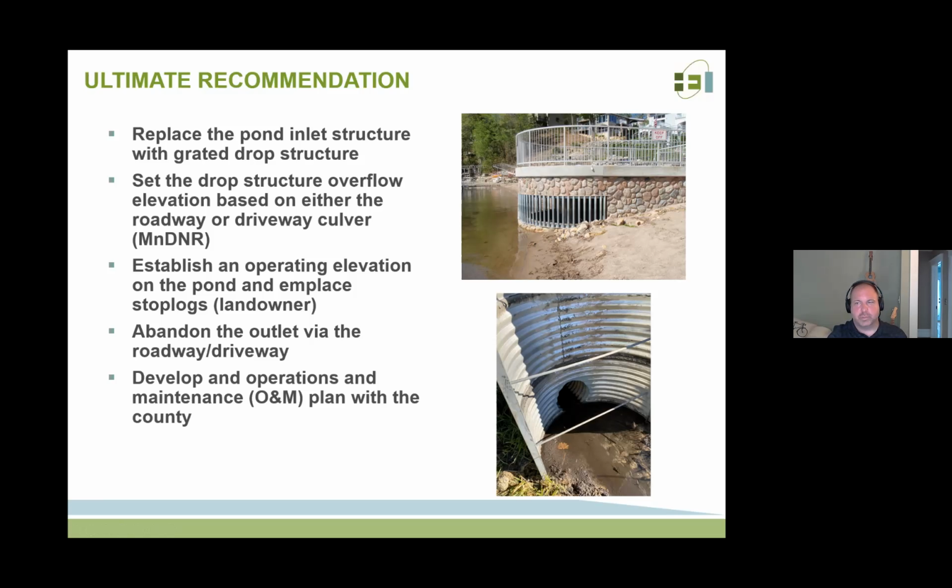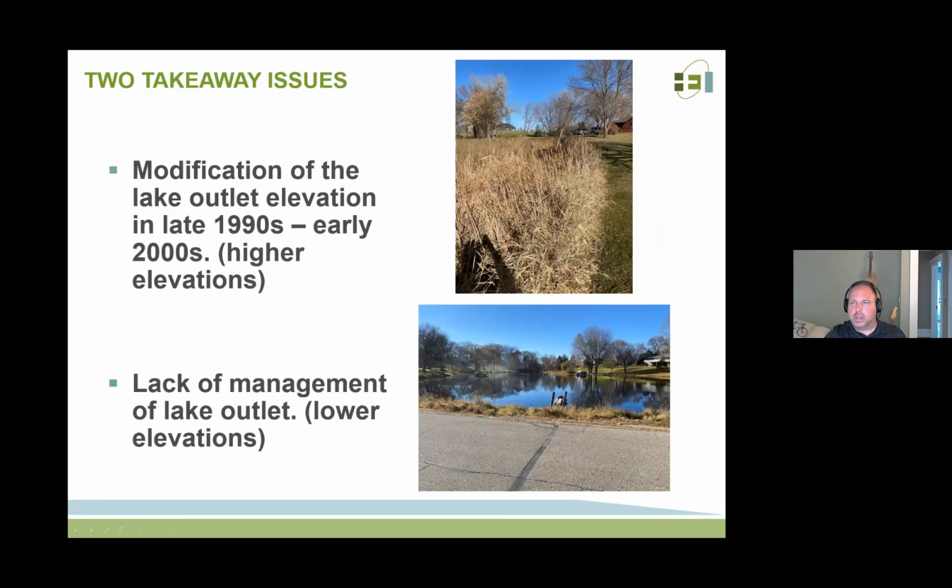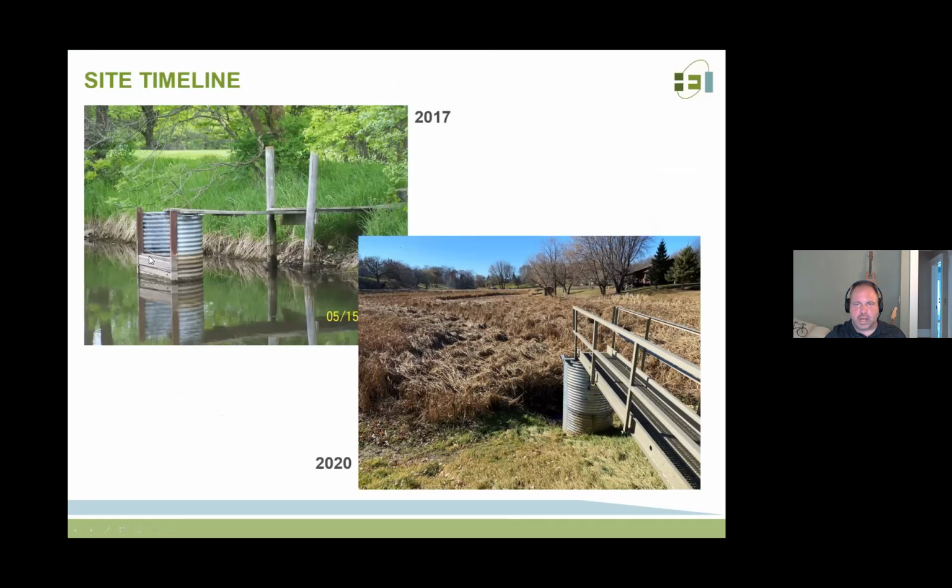And that would need to be a discussion between the Watershed District, the county, and predominantly the DNR, because they're in charge of setting lake levels and outflow levels on lakes. You'd set that drop structure and then establish an operating elevation for the pond. This is very similar to that last scenario that I talked about, so I'll go back to here. You'd be operating the lake, and you can imagine the lake outlet structure being somewhere out here and the pond outlet structure being somewhat lower. By that, I mean, going back to this, you'd be setting these stop logs in the pond lower than that outlet structure on the lake.